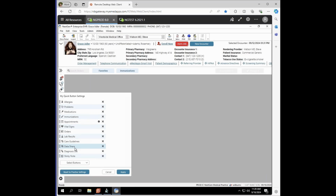So if in my role, maybe I work in medical records and I may not need to see some of these particular items, or maybe I only work referrals and I only need certain items, I can simplify this list and really tailor it to my individual user workflow and what I need within the practice so that I don't have things there that are not necessary or might get in the way of other things. I can simplify my workflow and really tailor it just to those specific things that I need.